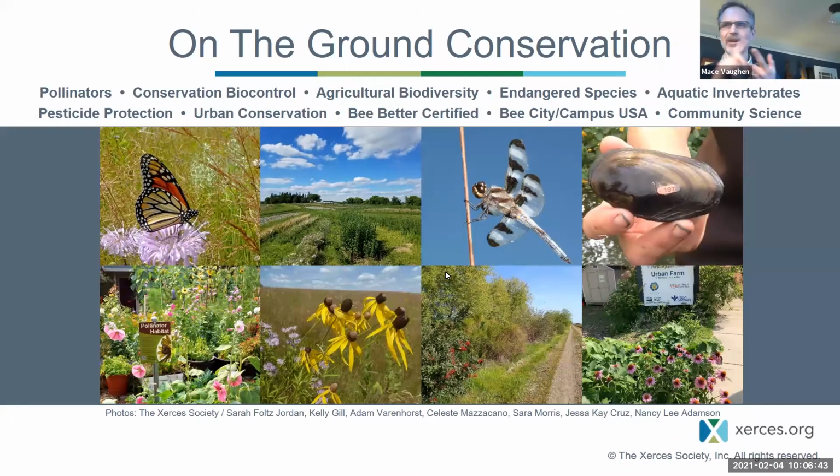Our work at Xerces focuses on pollinators and conservation biological control and ag diversity and wildlife, endangered species, aquatic invertebrates, pesticide protection, urban conservation, a whole certification for farmers, recognizing what they're doing on the ground that supports pollinators, a growing collaboration of cities and campuses across the country that are part of our Bee City, Bee Campus effort, not to mention a slew of community science projects from monarchs to bumblebees all across the country. Just an amazing diversity of projects all around working with the public to really get good habitat on the ground.